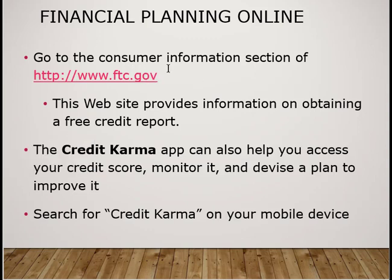You can get consumer information from the Federal Trade Commission. It gives you some information on how to get a free credit report. It helps you with that. But there is a company, and not that I'm promoting this company because there are several, but Credit Karma has an app. It helps you access your score. It monitors your score. It can devise a plan to help improve it. I utilize this. It's on my cell phone, and it's free.